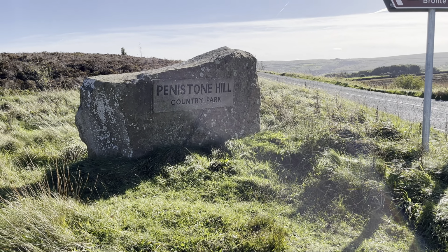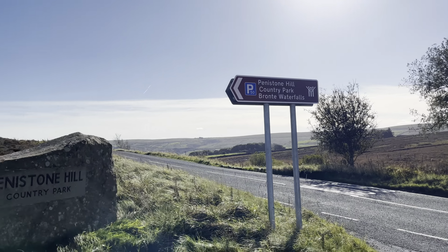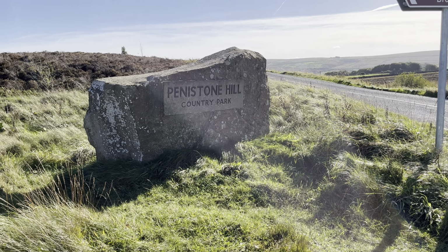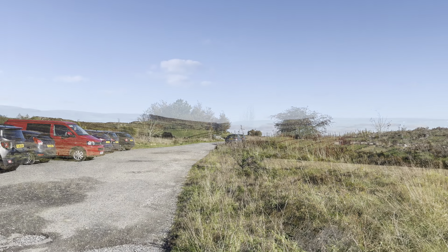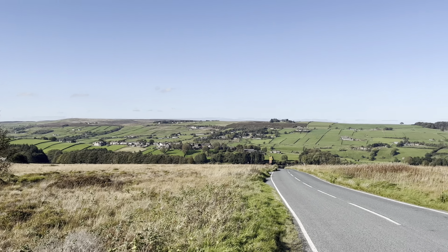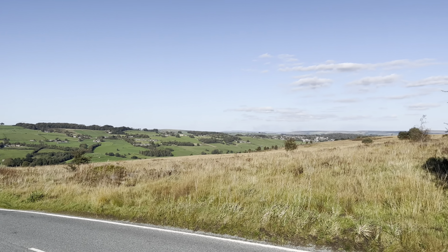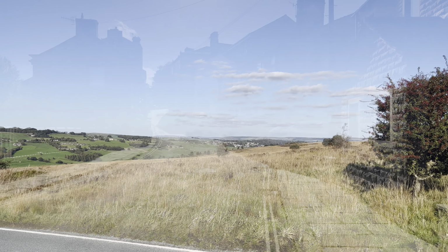Yeah, there's some nice walks you can do from the village itself to Bronte Waterfalls, which is on this sign here, but you can also do them from Penistone Hill Country Park as well. There's free parking available for that. And that's another nice picnic spot to be able to take in the views and have a picnic, perhaps either before you go to the village or after. But we're now going to head down to the village and let you see what's there.